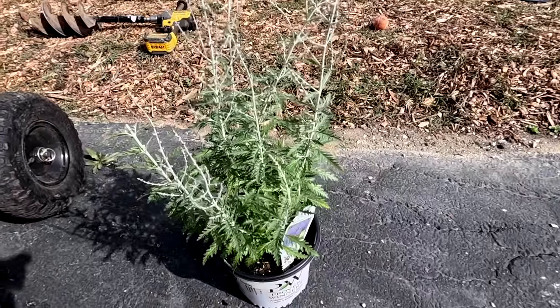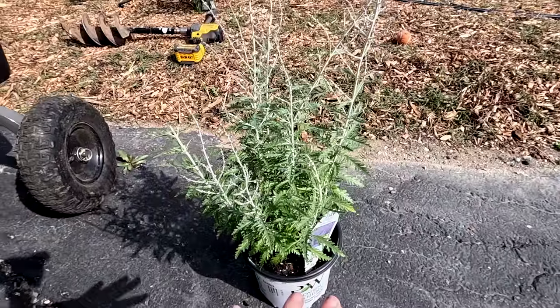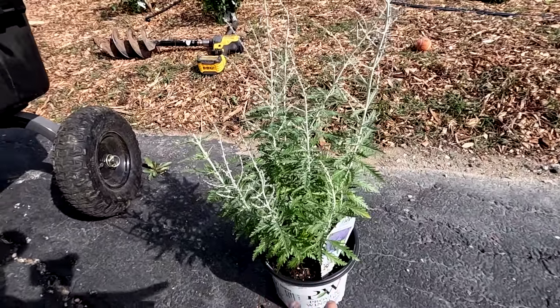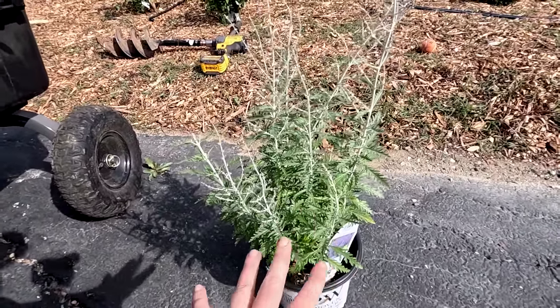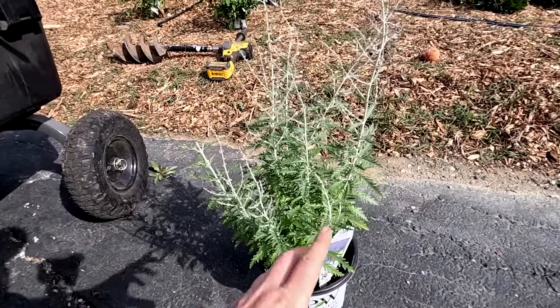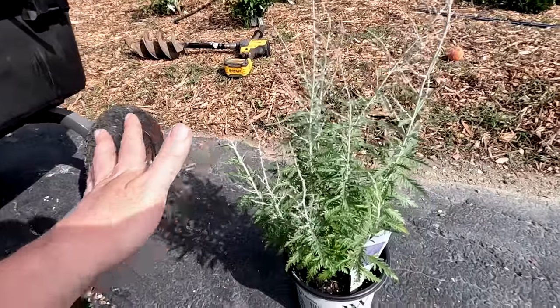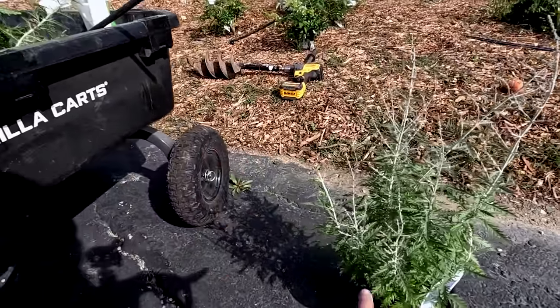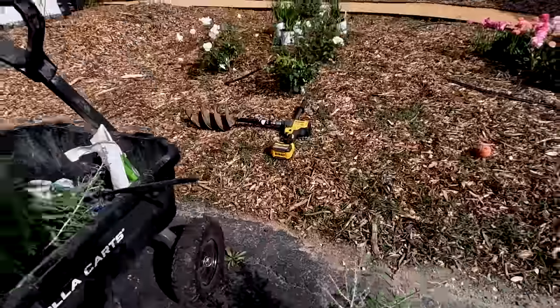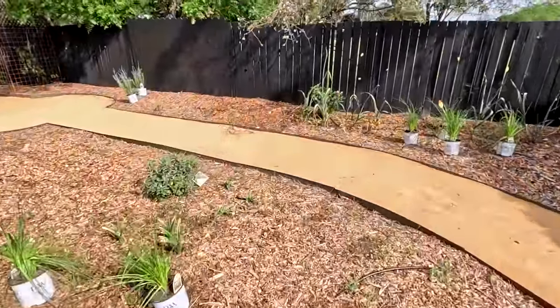The only drawback to this plant is I can't touch it. My skin just reacts to it. It just doesn't like it. Let me know if anyone else has the same reaction to it. Anything else I'm totally fine with, but this is the one plant that I can't handle. But I'm still gonna plant it. I'll just wear gloves and long sleeves. So I have 5, 6, 7 of them that I'm going to be planting over here along the fence.